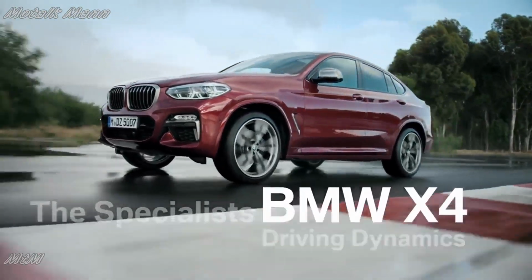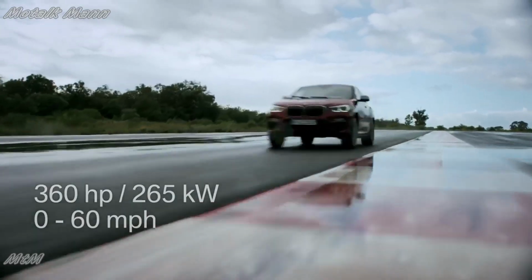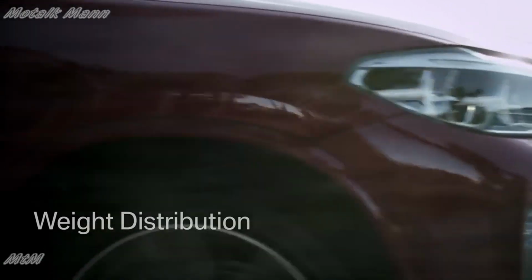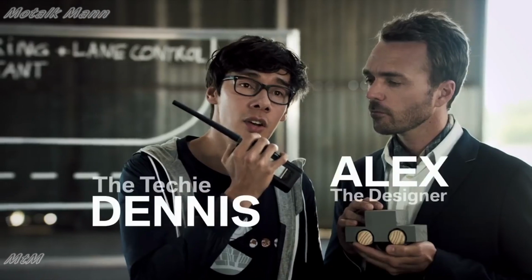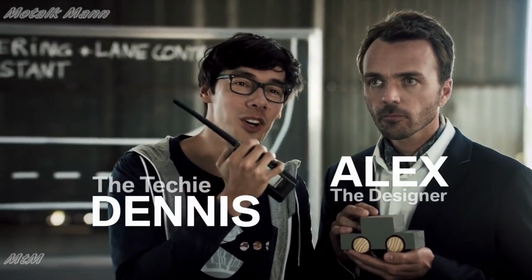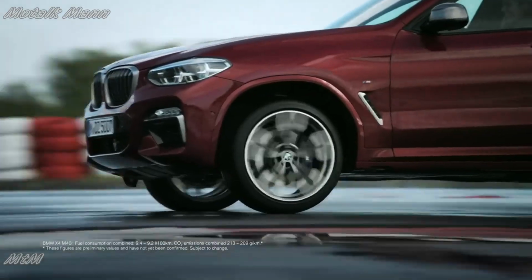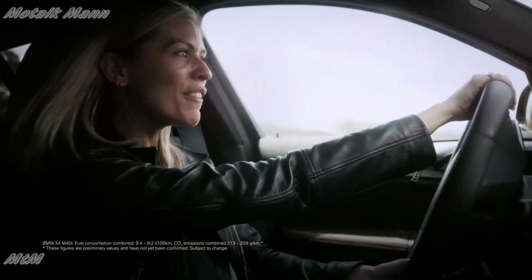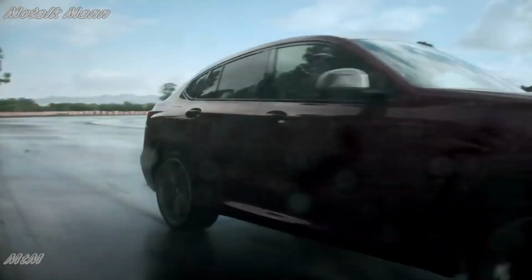So what have we got here? A straight 6-cylinder petrol engine with a not too shabby 360 horsepower and 0 to 60 miles per hour in 4.8 seconds. Plus a weight distribution of 50-50. Hey, Nikki, can you hear us? Hey, guys. How's it going? I am loving this. The car literally sticks to the road and you can really feel the ground underneath you as well. That's thanks to the hard M suspension. But don't worry, guys, there is comfort mode for you. Nice and soft, just as you like it.